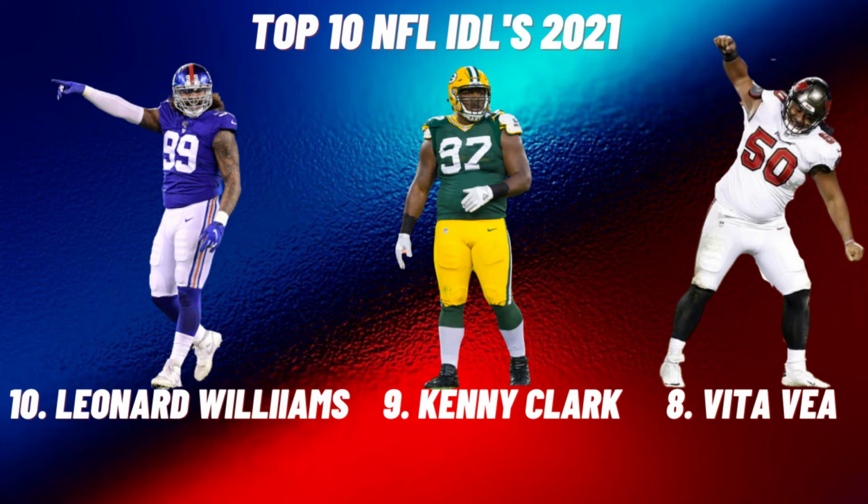At number 9 with Kenny Clark, he's a guy that's probably not as balanced as a lot of other guys on this list, but he is very consistent, a guy who is very disruptive with his pressures on that Packers interior defensive line, and he's really, really good as a run stuffer. So Kenny Clark definitely deserves a spot in the top 10.